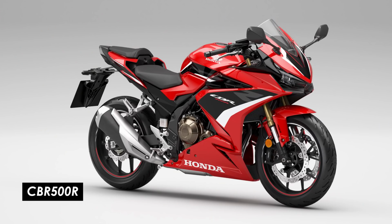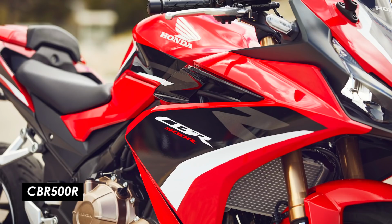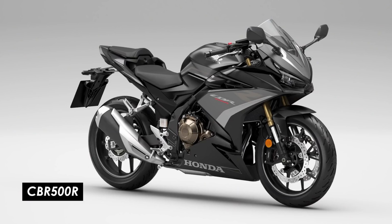The CBR still gets the Grand Prix red option, which gives it an echo of the CBR500R and the Fireblade, although it does have revised graphics for this year. And there's also a stealthy looking matte gunpowder black metallic that's new for 2022.